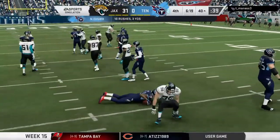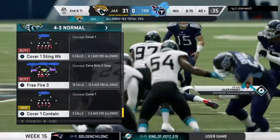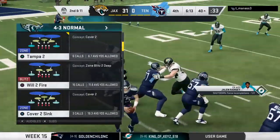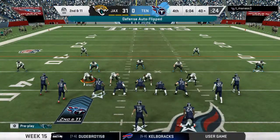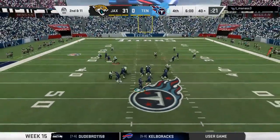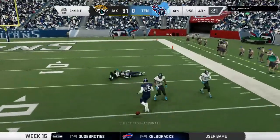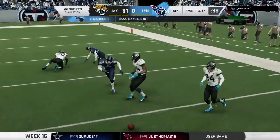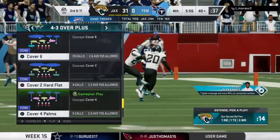And this has been a familiar sight all afternoon as they stop him behind the line. He'll wind up losing a yard on the play, and that'll bring up a 2nd and 11. Here we go, D. Mahomes now to throw. And that is incomplete. A lot of force bearing down on him there. He could not hang on. It's 3rd down.